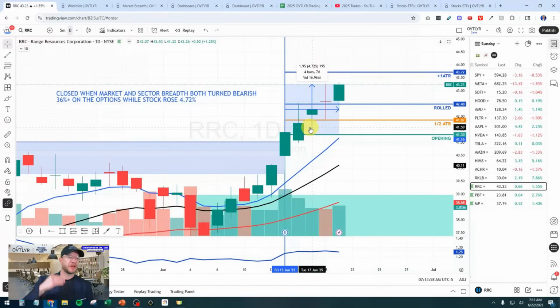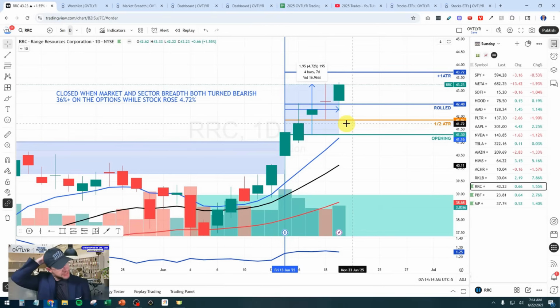Rolling it means moving it up to a higher strike that allows us to take partial profits now, free up capital, and keep the trade alive. So I have even less risk than I did when I put it on, yet I have more money in my account than I did. Now, this is continuing to run. I don't know when I'm going to get out. I have a plan to follow my exit rules, but I don't know the date when that's going to happen.